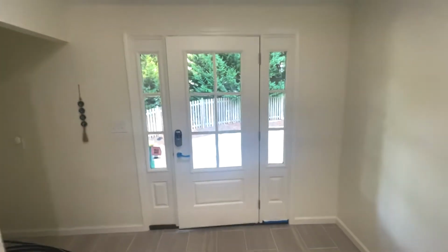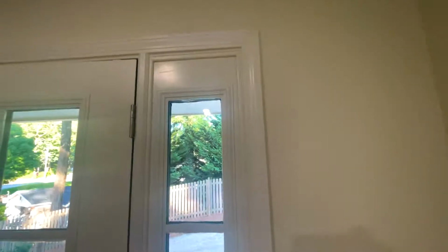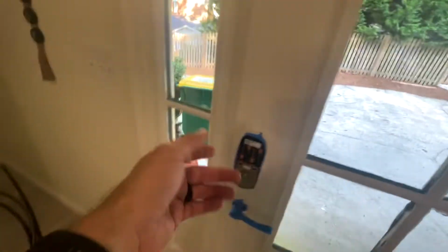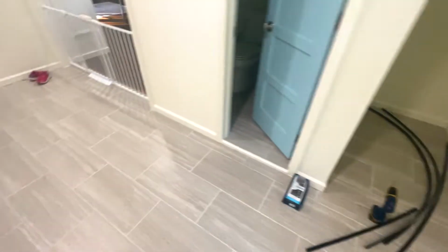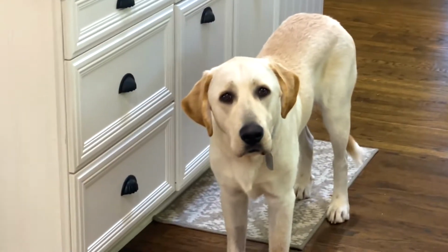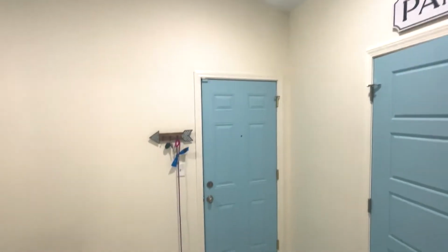So painted in here as well. A little bit of touch-ups to do up there, up there, and up there. But I think they actually had to take a 2x4 out of there or something. So again, they just painted. They got to put the weather stripping on there. Are you good, bro? And then that one's been painted as well.